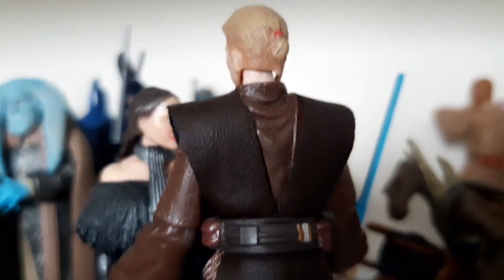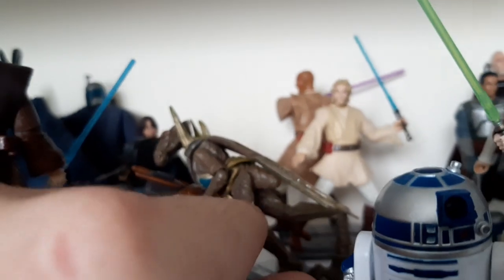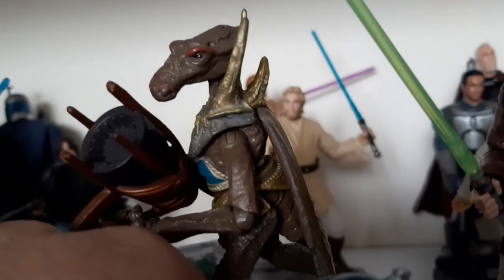Brilliant. That would make a really good custom for a young Dooku, that or something. I don't know how Dooku dressed, but I've seen customs. People have used that. Anyway, this guy's fallen over. Look, the Geonosian warrior. That came from the Legacy Collection Builder Droid. I'll just hold him up for now. Then we've got young Jango.